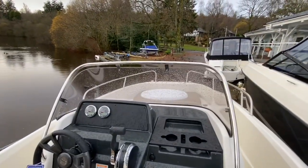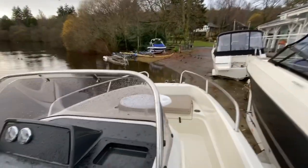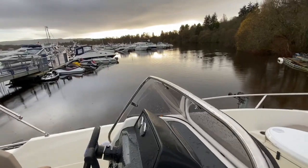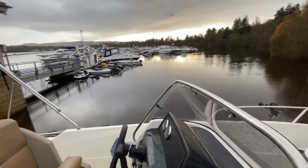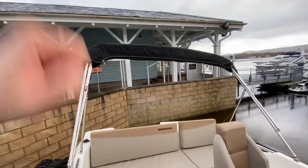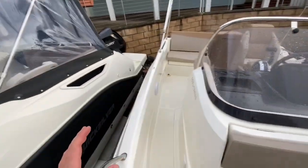When you are underway, this windshield is very, very effective at keeping the wind off you. And then there is a chunky stainless steel grab rail all the way around, which does just add to that feeling of safety and security while on board. Not to mention that the bimini, which is just tucked away in that sock under there, does cover almost the entirety of the cockpit, all the way up into about here.